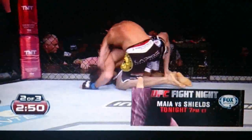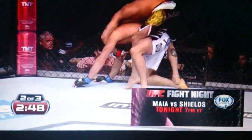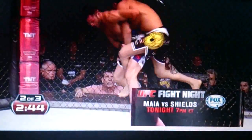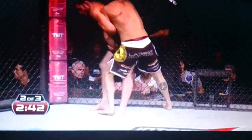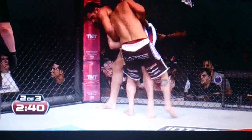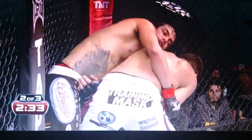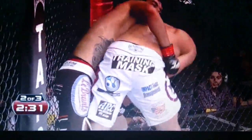Here he is going to work once again, trying to get that back. And for a guy who hasn't had an official bout since the win over Sakuraba back in 2011, not a lot of rust here tonight from Yan Cabral. Mitchell trying to set up a Kimura here against Cabral. Cabral trying to counter. He's grabbing his own wrist here.